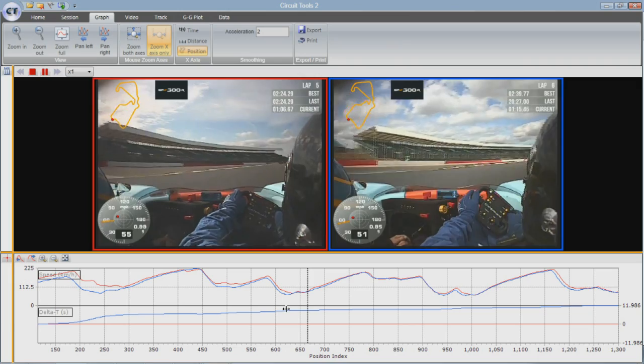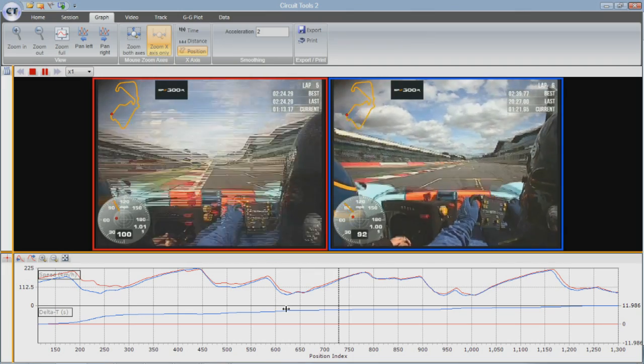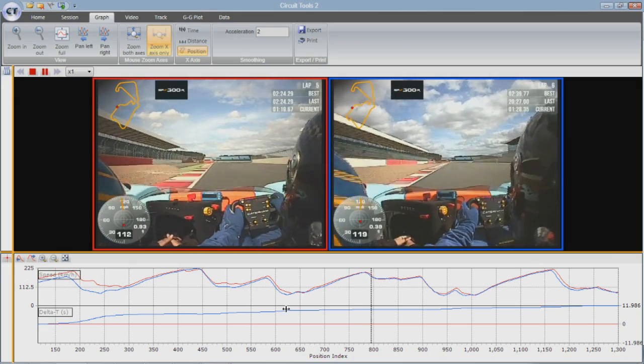Still 3 miles an hour, so you've gained 10 miles an hour through Vale. But you've not lost on the exit or into Club. So a significant gain all the way through. And we're accelerating more quickly as well. And now, 9 miles an hour faster coming out.